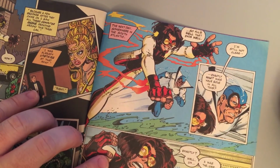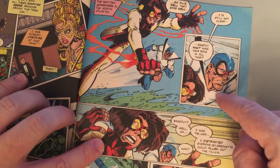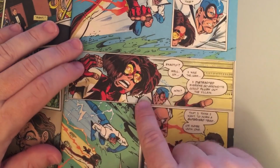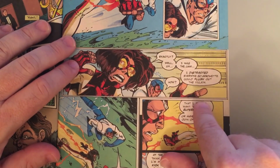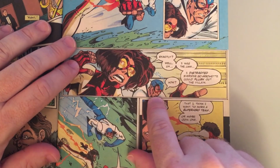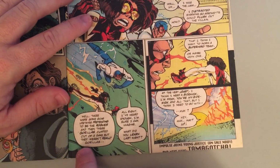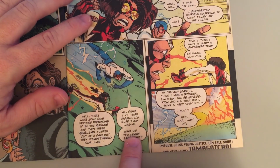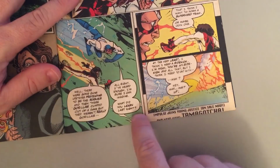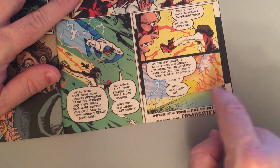Running across the Atlantic Ocean, Max Mercury says, exactly, I'm still not clear. Exactly what was your role in this? Well, I was distracted. I distracted everyone so Arrowhead could flush out the villain. And Max Mercury impolitely doesn't just let it go at that. He says, how? And then that's it for that, and we speed off into the sunset. Max Mercury is not touching the ground. He's flying, apparently. Whoops. My mistake.